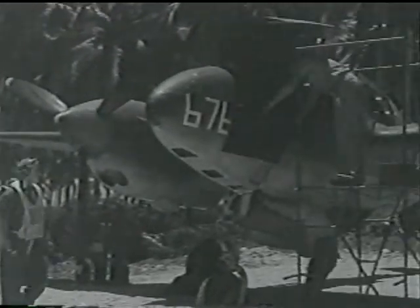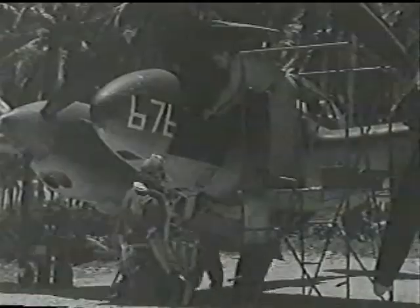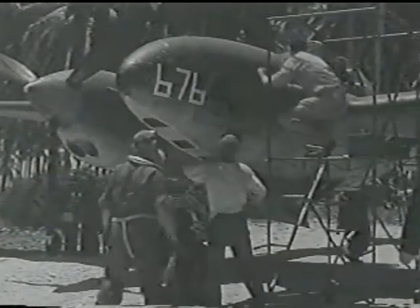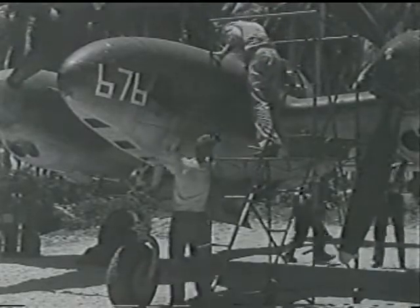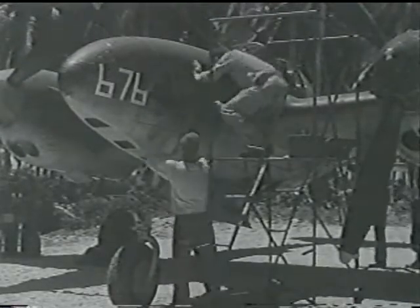All armor and armaments had been stripped from the plane to accommodate the camera. The pilot's only protection was his speed, which was enough. The P-38 was the fastest photo reconnaissance plane in World War II.